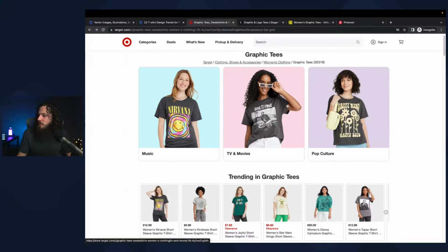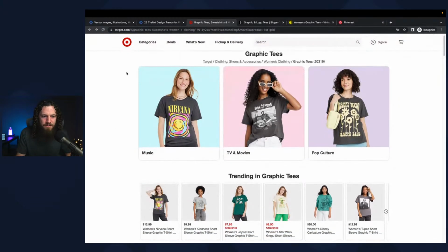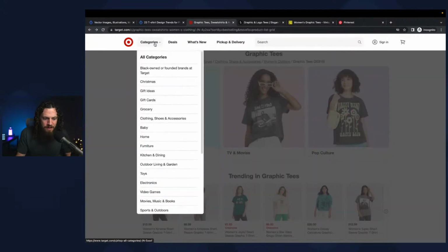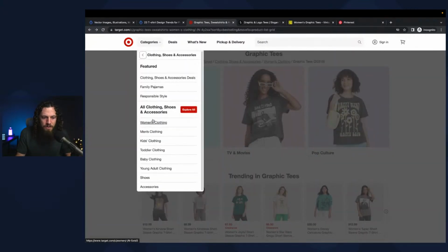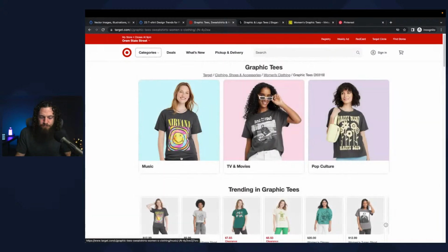And so what I like to do is go to Target. I'll share my first example here. I'll go up here to categories and hit this drop down arrow, and then come down here to clothing, shoes, and accessories. Depending on what I am designing for, men's clothing, kids clothing, or women's clothing, I would select that specific category. For this example, I will select women's clothing, and then I will come down here to graphic tees.